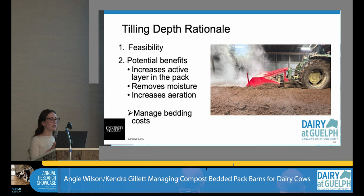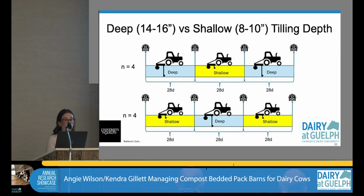The potential benefits of deeper tilling, we thought, would be that by tilling deeper, we're going to increase the active layer of the pack by providing oxygen to microbes deeper in the pack, so we're going to have more composting going on, as well as we're going to help remove moisture from a deeper part of the pack, reducing overall pack moisture. So this is great because if we're able to manage pack moisture, we can reduce bedding costs long term, which is definitely needed as bedding can be quite costly. It can also be hard to source in the winter months when it's needed most.